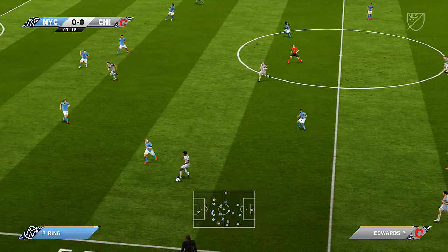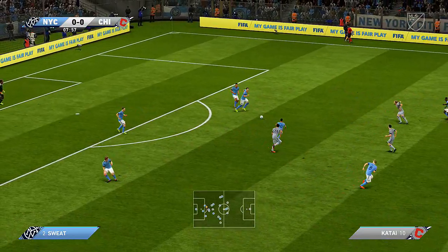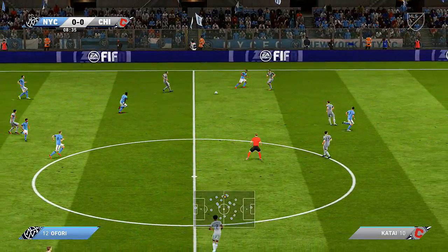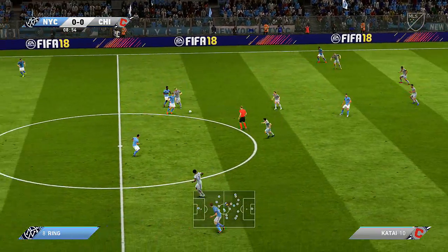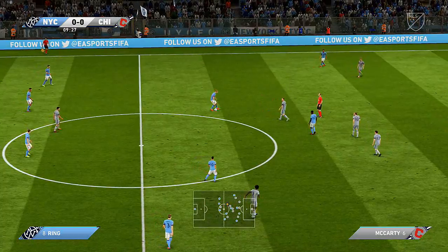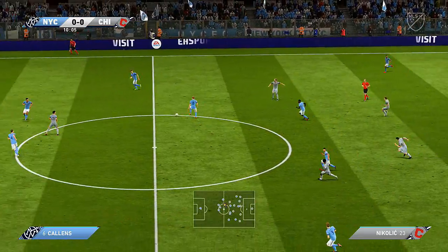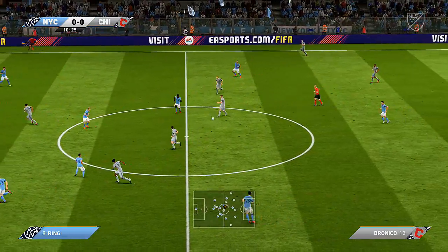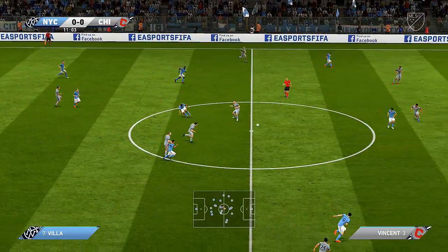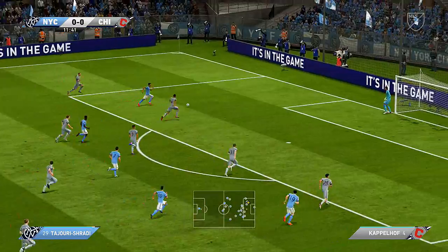Edwards. Neatly intercepted. We've given it straight to the opposition. Well, the referee has blown for the free kick. I don't think he's going to produce the yellow card. Villa. On to the attack now. Good vision here.